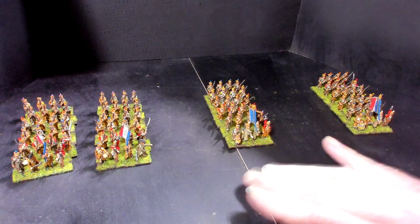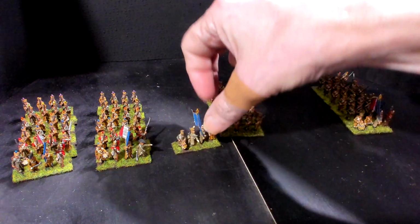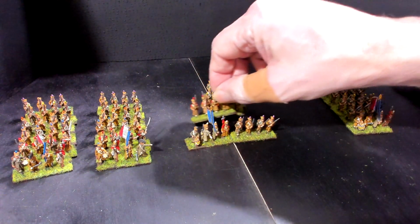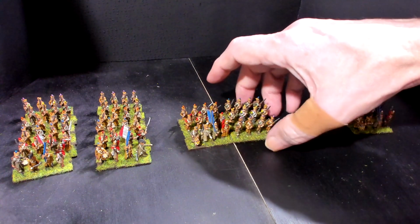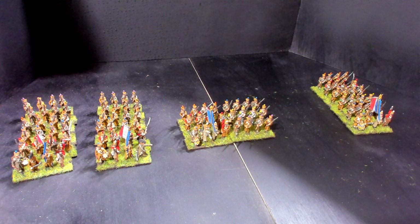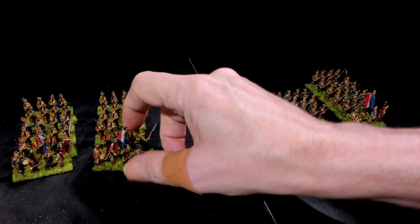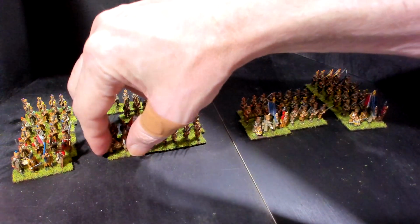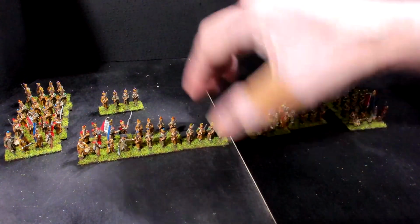We'll work with this one. If I was to do an attack column, what I would do is have two bases wide, and then 3 bases deep. Right? So there would be your attack column, where these are columns of march. And then if I was to form a line, it would be 3 wide and 2 deep, right? So just like what we saw on the spinner.